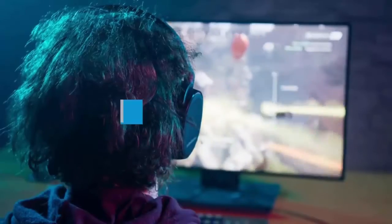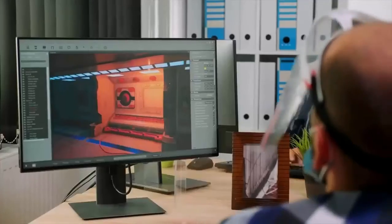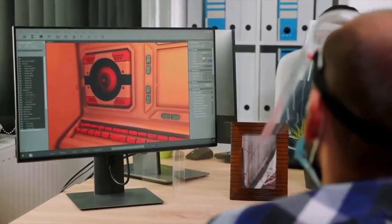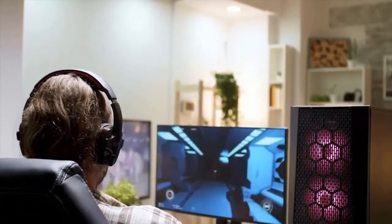Buying guide. Firstly, resolution. One aspect of PC monitors that you do need to consider is resolution. While 1080p was once the gold standard, today it's just the baseline. If you're happy to spend a little more, there are a few other options worth considering, especially if you want to improve screen space or gaming visuals.